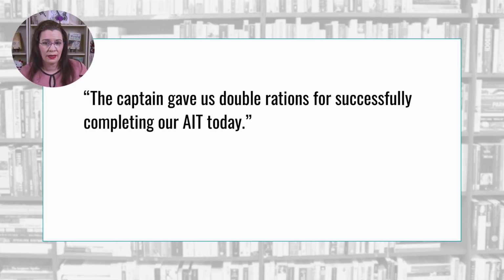For instance, if the letter said, "The captain gave us double rations for successfully completing our AIT today." Who is the captain? What is their name? What is their age? What other details can you find out about them? What are double rations? How rare or frequently are they? Do they happen? Would someone consider this a reward or a punishment? What is AIT? Define the acronym, then explain what this might involve, and how easy or difficult is AIT?